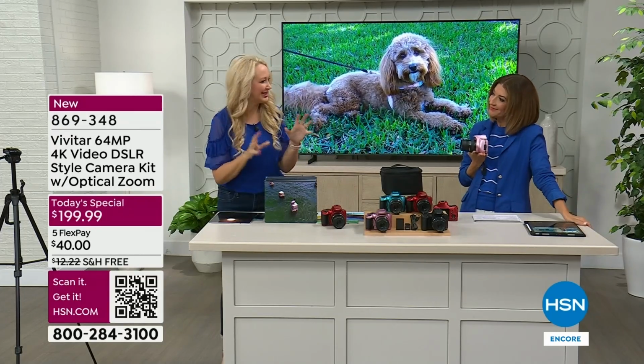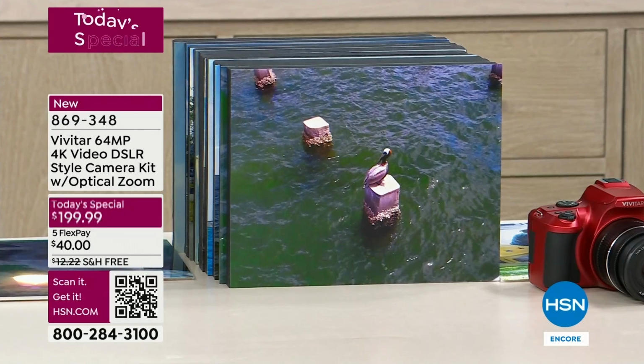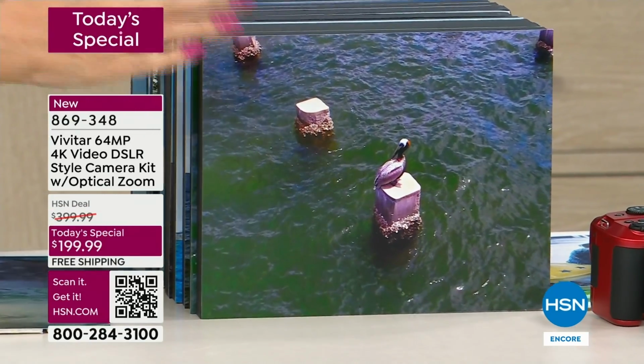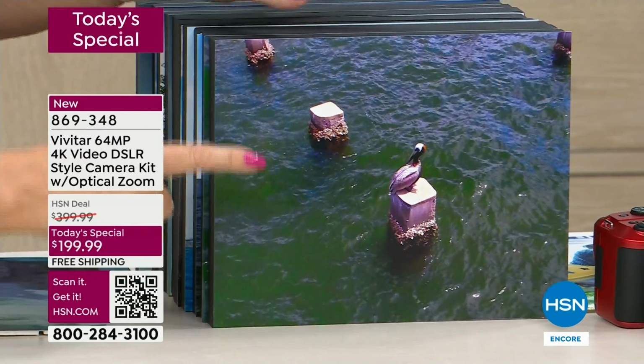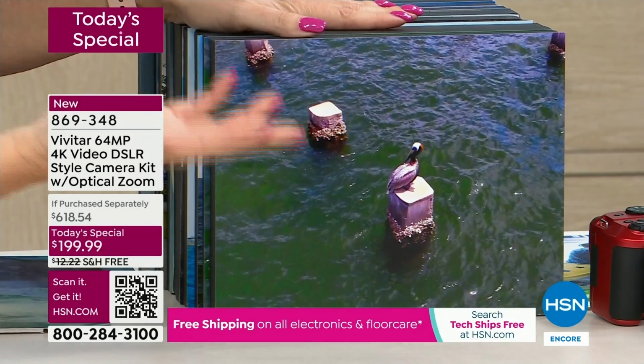And when you have that dedicated device, you don't have to worry about your cell phone giving you a notification or somebody calling in and messing up the video that you're taking. And let's talk about that zoom, because a 10x optical zoom is a big deal. Your cell phone can't do that. You get about 4 times digital on typical cell phones.